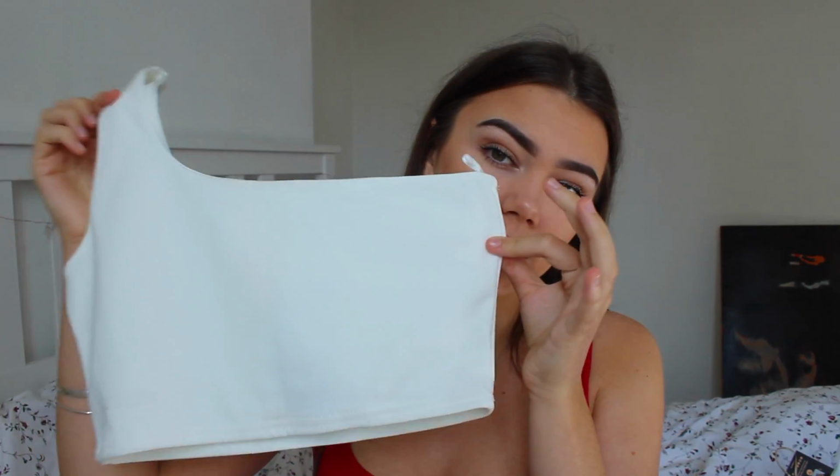I think it would look lovely with loads of gold layered necklaces because it would kind of pop against the white, you know. Fabulous with a tan, white, cream. It looks amazing with a tan and I'm really excited to wear it. I know my boyfriend is going to really love these, so props to you, Will.